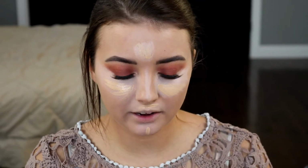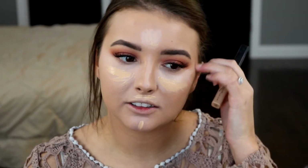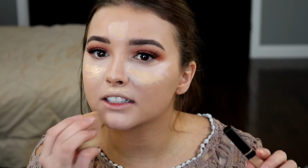So I just added a little bit of the Maybelline Fit Me in the shade 20 Sand, just because this was way too light, and I do really, really like this concealer as well. Alright, so the under eye is still a bit bright, but we're just going to roll with it. My bad. So for setting, I'm going to be using the Rimmel Stay Matte Powder.